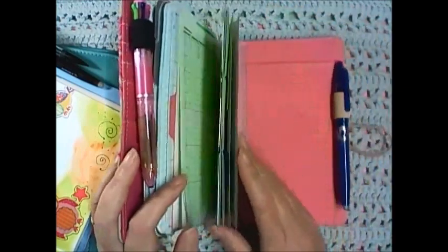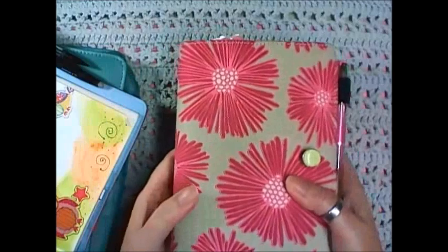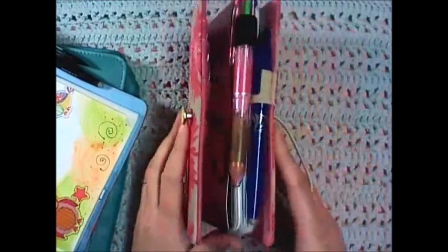But that's all I need from my wallet. So this is so convenient. I have everything in here, and I just throw this in my purse and go to the store. And it matches my purse perfectly, so that's even better.